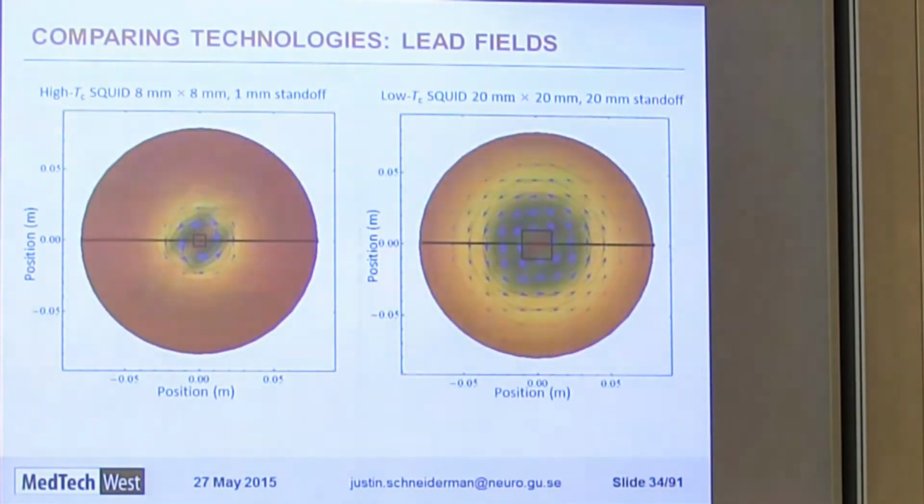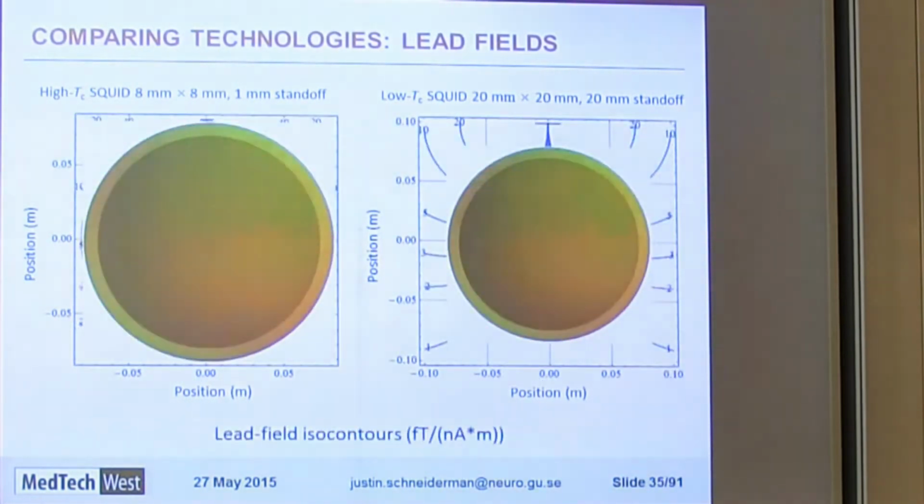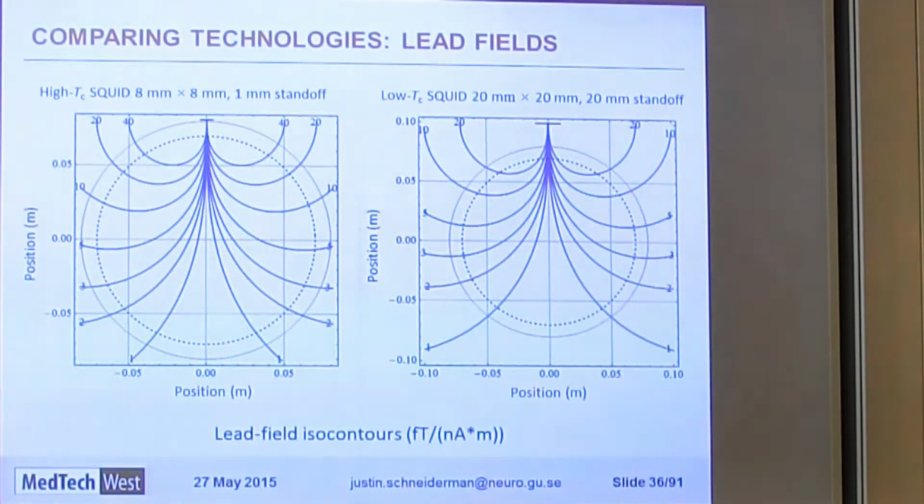Sorry. So to make things even more complicated, if you take a slice through each of these brains and look at it again from the side, you can look at what are called the isocontour fields. Here I have the two SQUIDs, low and high TC. This is the brain, and this is the head around it. You take a slice through it, and you get a lead field pattern that looks something like this. Each of these lines is an isocontour representing how strongly a given dipole would couple to each of these SQUIDs. For example, if you have a dipole here on this blue line on the surface of the scalp, it would couple roughly 20 femtotesla to the SQUID if its strength is 1 nanoamp meter. Similarly for the low TC SQUID, the position isn't quite the same, but that's the isocontour for it.